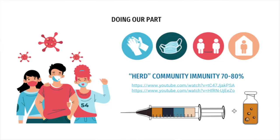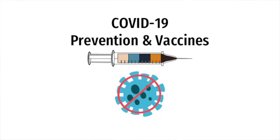We need to get to the point of what we call herd or community immunity, which is about 70 to 80% of the public being immune to the coronavirus, either from natural or vaccinated immunity. Think of it this way, if you're hanging out with 10 friends and 8 of them are vaccinated or, unfortunately, had COVID and recovered and they were well, they're protecting the 2 that are hanging out with you. It's less likely for those 2 of your friends to catch the coronavirus because everyone else is protected. We need 70 to 80% of the public to be immune.